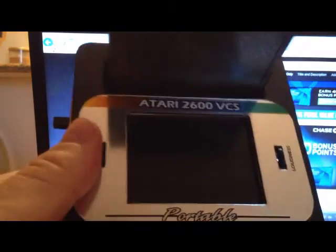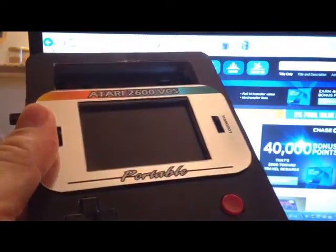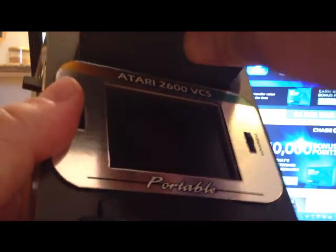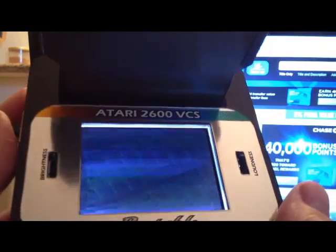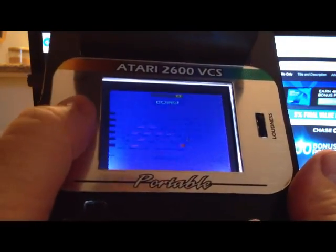So there you go, guys. There was Kaboom. Now, let's check out a couple of my other favorite games. Here's one that I really love: Boing. This is a little bit harder to find, so it might be hard to see on here. Let me see if I can darken it up a little bit.